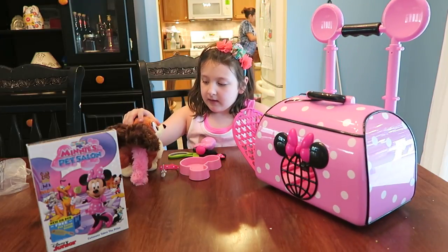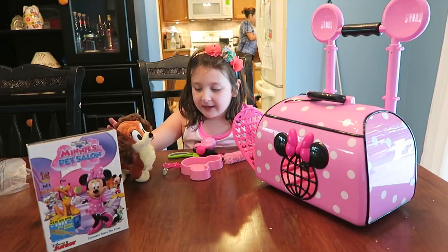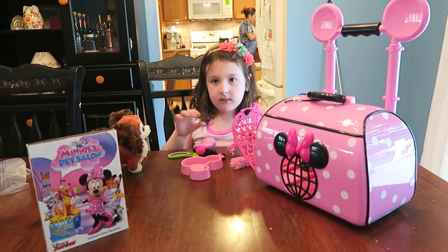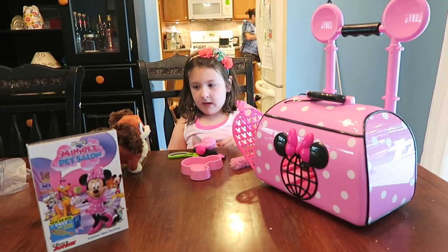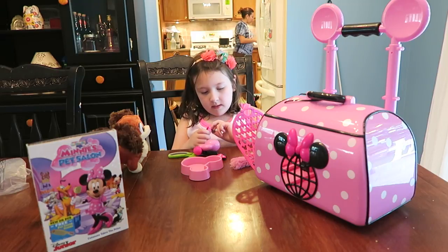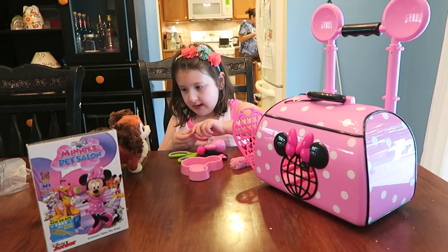It says it includes pet carrier, Fifi, that's the pet's name, Fifi, yeah, perfume bottle, collar, pet bowl, brush, and the boa, feather boa. How cute is that? Do you want to put the neck thing on her? The collar? Yeah. There you go.